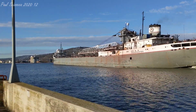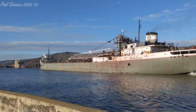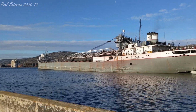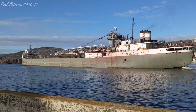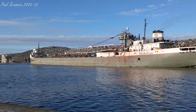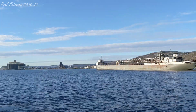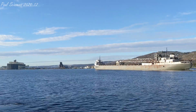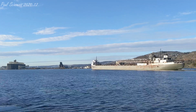So once again, we have the Michipicoten coming through the Duluth Ship Canal. She was built in 1952, measures 698 feet in length, 70 feet in width, and 37 feet in depth. She has a maximum carrying capacity of 22,300 tons. Currently owned and operated by Lower Lakes Towing of Port Dover, Ontario, Canada, and she is currently on her way in today to load blast furnace trim at Hallett 5, then they'll shift over to load iron ore pellets at Canadian National.